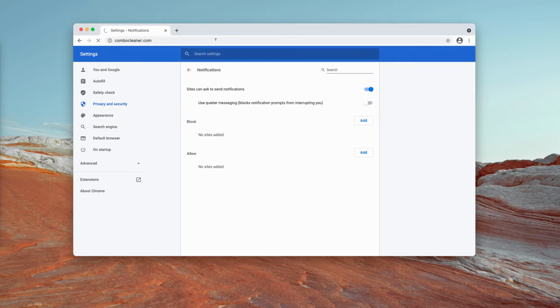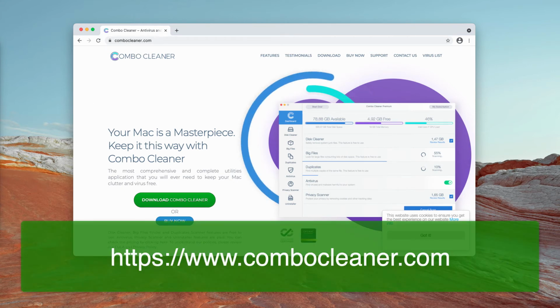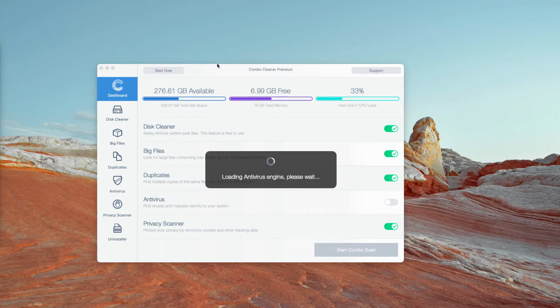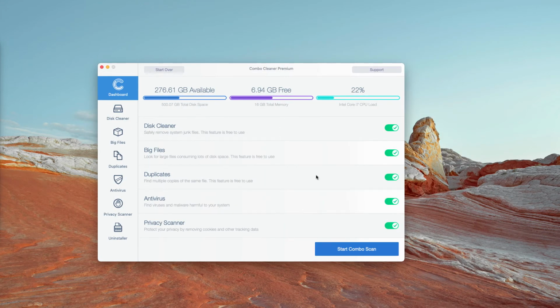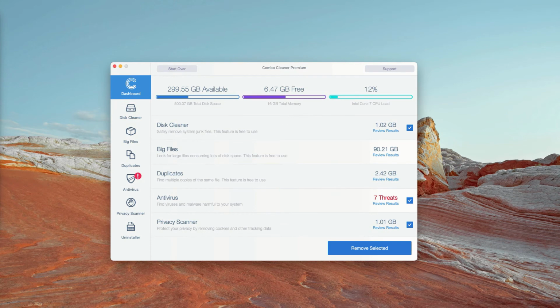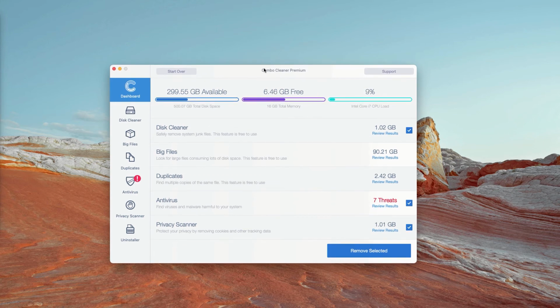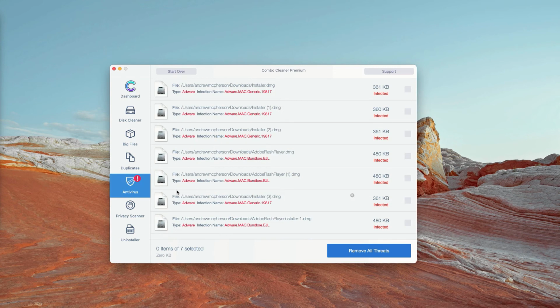However, I also recommend that you additionally check up your Mac computer with a Combo Cleaner antivirus, and the best place to get it is on the page combocleaner.com. After the program is successfully downloaded and installed, let it update the antivirus database. After that, click on Start Combo Scan, so the program will begin the free research and investigation of your Mac computer. This is the end of scanning by Combo Cleaner Antivirus. Initially it is in the trial mode, however the program performs free scanning of your Mac. You may go to the antivirus section and click on Review Results. The program will show you the exact number of threats, plus you'll be able to know their exact location in your Mac.